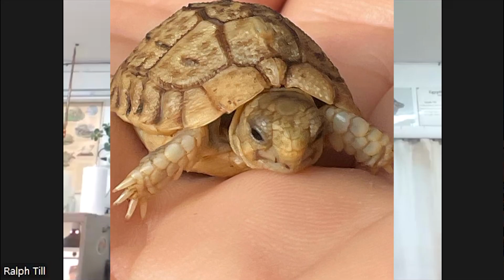A quick history. I started with these, oh gosh, it's probably going on now 17 years ago. I had all the typical redfoots and leopards, and I even went the sulcata route. I was one of the idiots that bought the baby sulcata, and within 3 years it was 1.5 feet long and eating me out of house and home. And I just decided that there was no future in that for me.